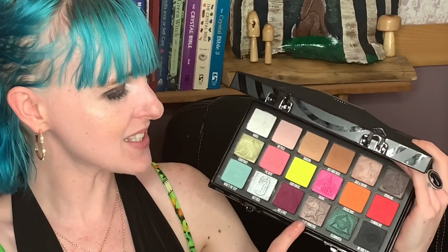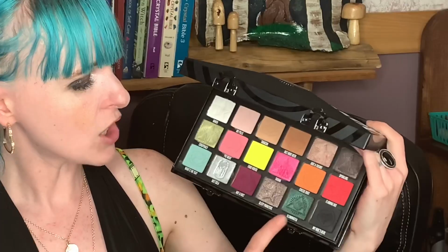I do like how they did the different rows, where you have this very basic neutral row, you have more of these bright colors, and then you have this deeper row. This shade, What's the Tea, looked so awful on me, and I'm very fair skinned, so I couldn't imagine deeper skin tones trying to use some of these shades. Sleep Paralysis is probably one of my favorite shades. Illuminati is really pretty. Like I said, I really like the shimmers in here. My Pills, this black is actually a pretty decent black.